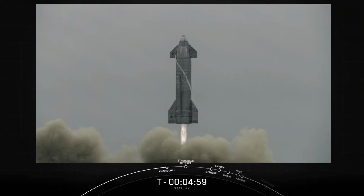Powered through ascent by its 3 Raptor engines, with each shutting off in sequence prior to the vehicle reaching its apogee, approximately 10 kilometers above sea level. SN-15 then performed a propellant transition to the internal header tanks, which hold landing propellant, before reorienting itself for re-entry and a controlled aerodynamic descent.